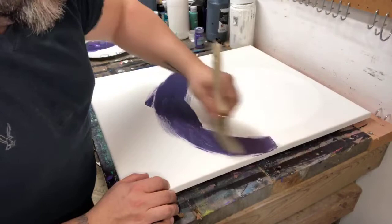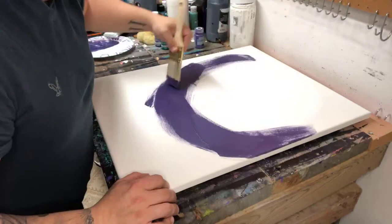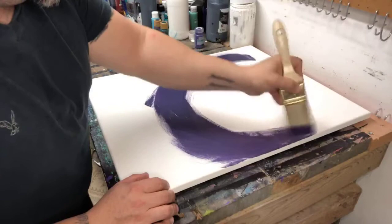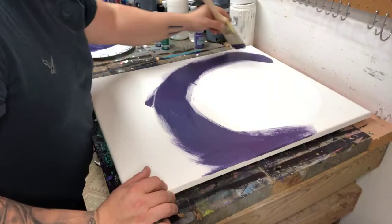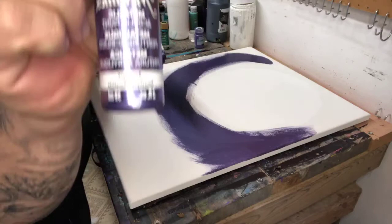Alright. So we don't want to use a ton, because we don't want it to get too muddy when we come back in with that white. So again, we don't want to forget to paint the sides, so we will get to that in 1 second. Again, we're using a metallic amethyst from Deco Art. Sorry, I didn't tell you guys first. Deco Art amethyst metallic. It has got some shine to it.